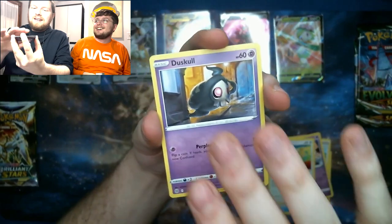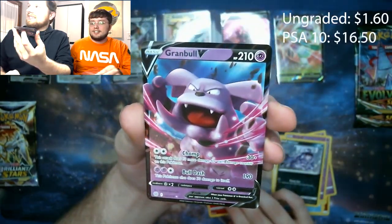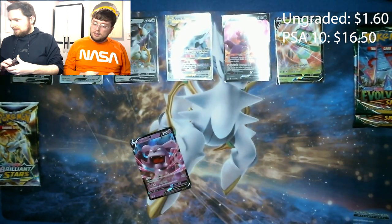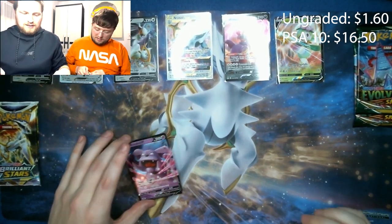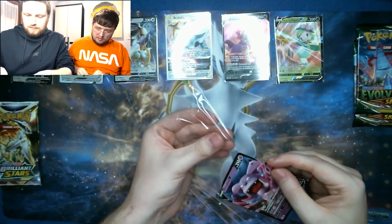Ooh, a Reverse Holo Moltres. And a Granbull V. Not too shabby. Man, although out of these pools, I'm not liking the V's. It's fine. No, you know what? Beggars can't be choosers. We're getting pulls, though. We actually got quite a few so far.